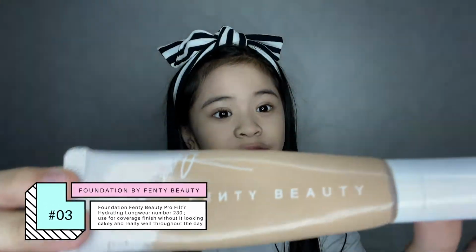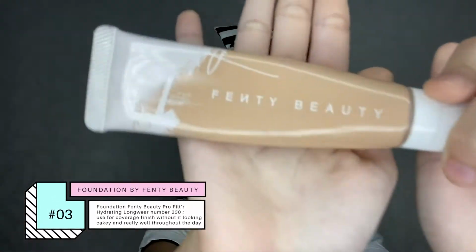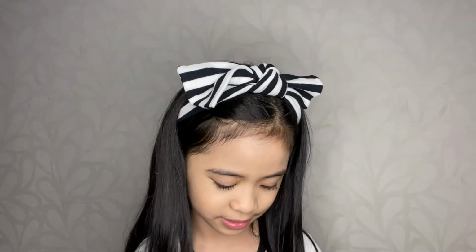The third step is the foundation. This is from Fenty Beauty. This foundation is hydrating and it's soft too. And I think it's safe for kids. Okay, now let's put it on our face. Just a little, okay? And we use the beauty blender too.